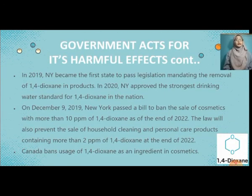Next one is, in 2019, New York became the first state to pass legislation mandating the removal of 1,4-dioxane in product. And in 2020, they approved the strongest drinking water standard for 1,4-dioxane in the nation.